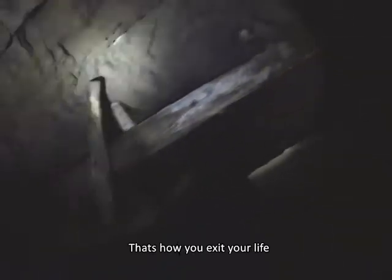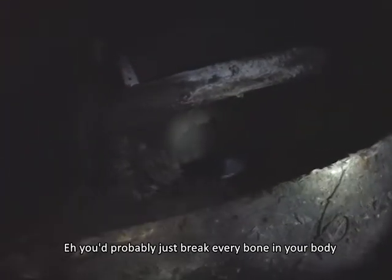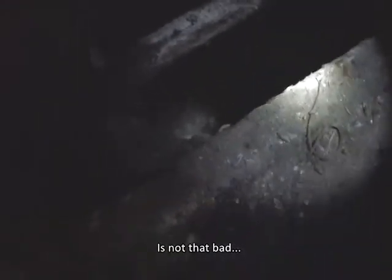So last year they would probably ferry down carts. Like there'd be a cart. That's the exit, and they'd go up and down. That's how you exit your life. That is a long way down. Did you shine that light down? I just want to see if it... Yeah. You'd probably just break every bone in your body. It's not that bad.